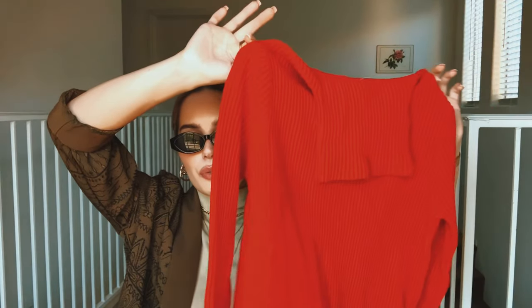I do want to see how this turns out. This is just a red turtleneck. I really want to crop it super short, so it's basically just the neck and the sleeves. I feel like it would be okay because it already kind of has a raw hem on it, so I think by cutting it, it won't mess it up, but we will definitely find out.